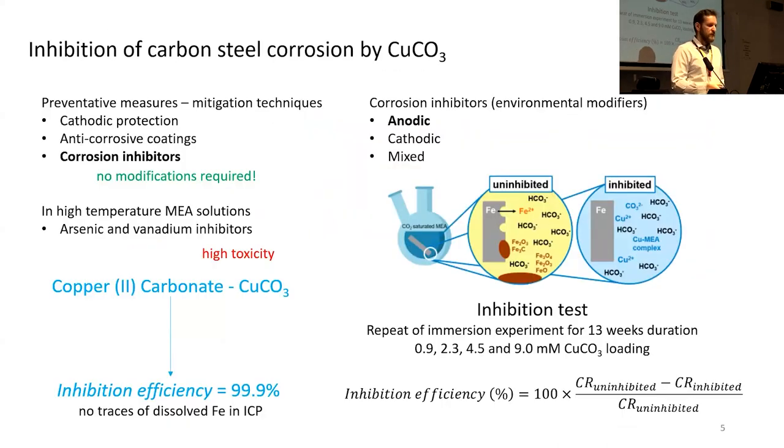So now that we've established how corrosion progresses in carbon steels, we can discuss mitigation techniques. Now, there are many techniques. What we will be focusing on is corrosion inhibitors, because they don't require any modifications to the process. No extra steps are needed, and that's a huge advantage.